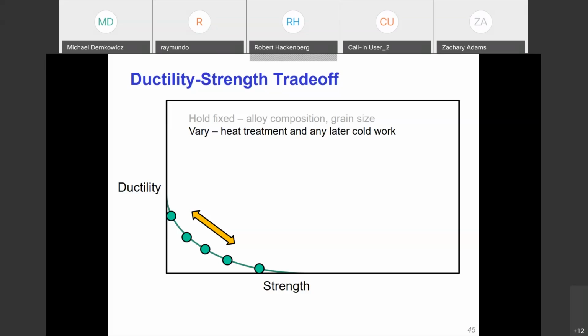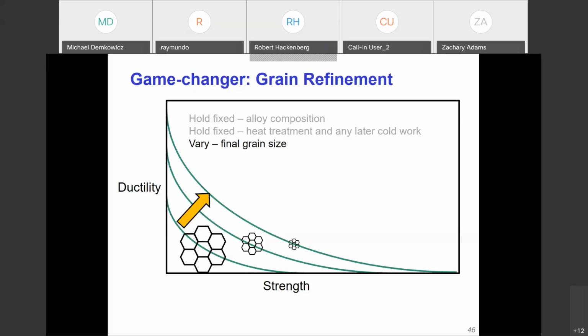However, in the late 40s, early 50s, we discovered that by varying the grain size, you get two for the price of one. Going from coarse grain to fine grain moves this banana plot up and to the right, which is exactly what you want. It's almost too good to be true. This is especially true for steels, where they undergo a ductile-brittle transition temperature. DBTT is the Achilles heel of body-centered cubic materials, especially for steels. So if you can push this to a lower, more favorable range, that's wonderful.